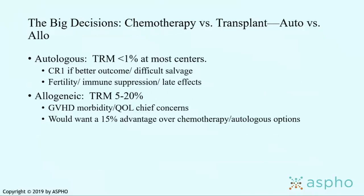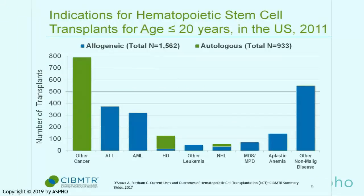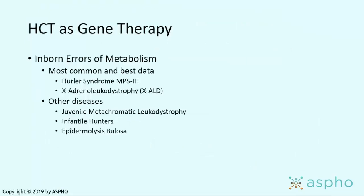There's autologous and allo. When do you do one versus another? Autologous is whenever you can get away with it, which right now really is lymphoma, neuroblastoma, and patients who get brain tumor autotransplants. And the rest are allogeneic transplants. These are the indications. The other category, again, are those autotransplants we do for neuroblastoma and brain tumors, and these are the major indications in pediatrics.